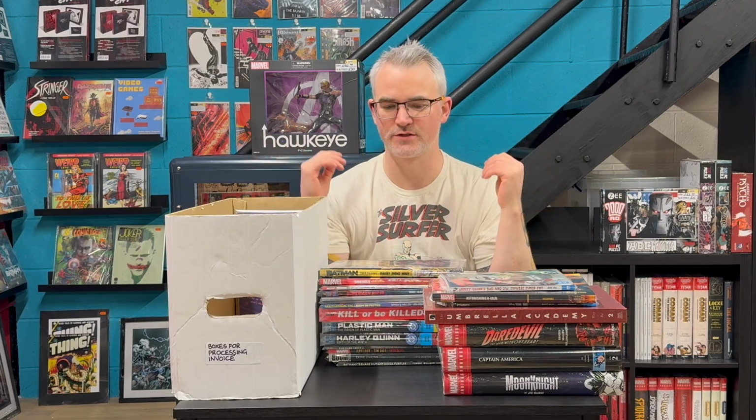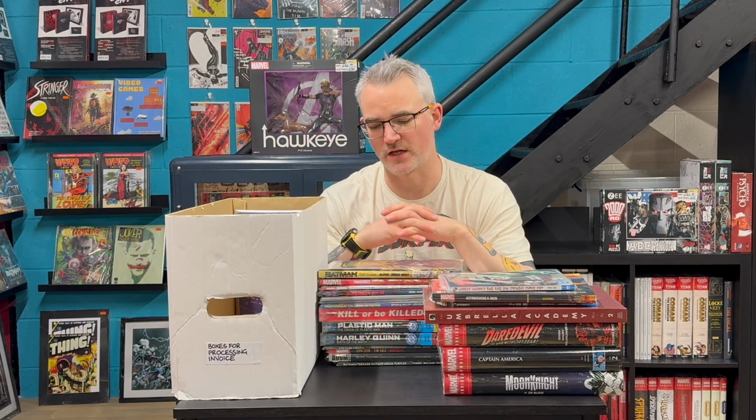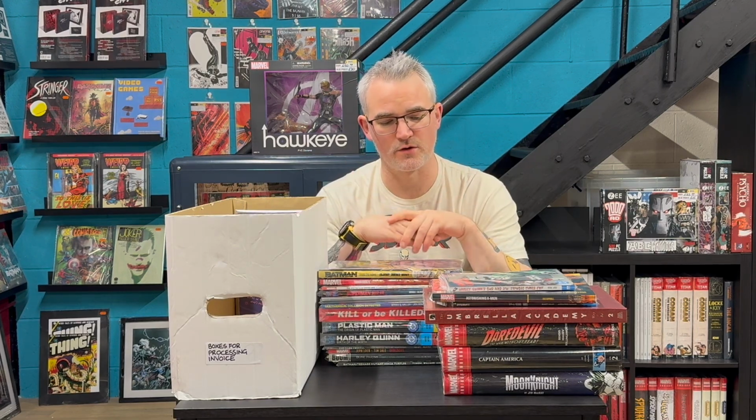So, plenty into the store this week, as you can see, in terms of hardcovers and collected editions. We will, of course, upload a video probably tomorrow of all the new single releases out this week, once pull lists are done and organised. But yeah, everything going out onto the racks for a new comic book day this week.